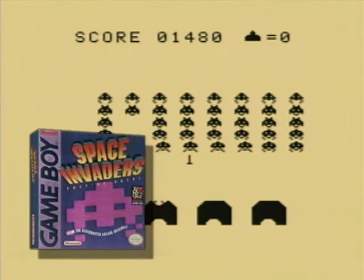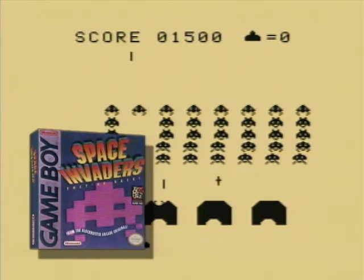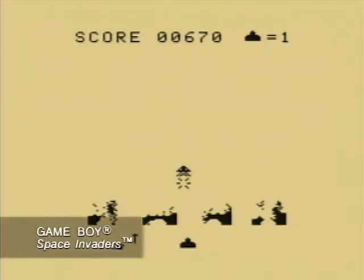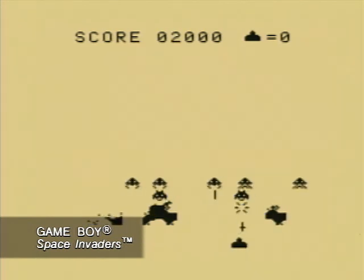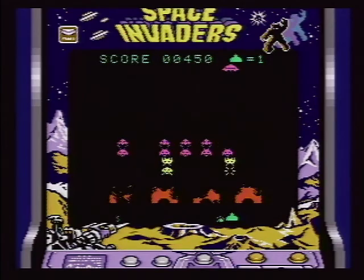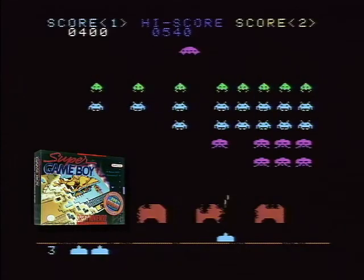Remember this arcade classic? Space Invaders returns to your Nintendo Game Boy and the action is better than ever. Clear each level as the invaders come closer and closer, ultimately destroying your protective barriers and you. Now play your Game Boy games in color on your TV with the Super Game Boy accessory for your Super NES.